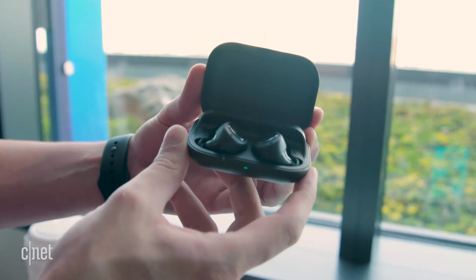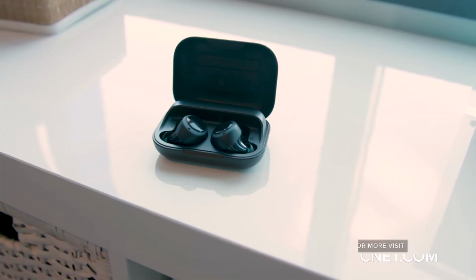Now, Amazon's Echo Buds are available for pre-order right now at a price of $129.99 and expected to ship out in time for the holidays. They'll try and compete with Apple's AirPods and the Samsung Galaxy Buds. We'll be testing them out soon to let you know how they stack up.